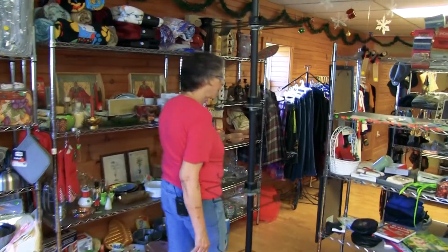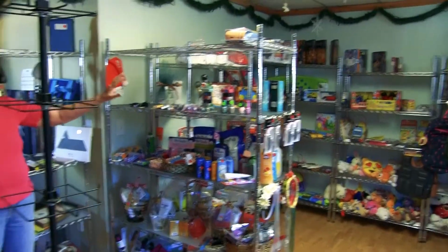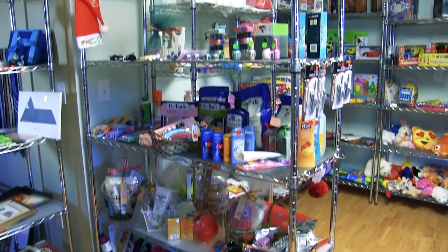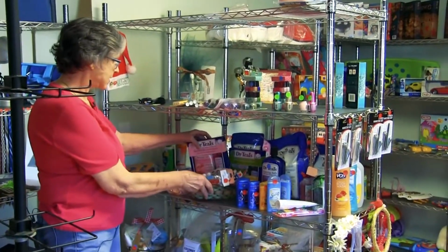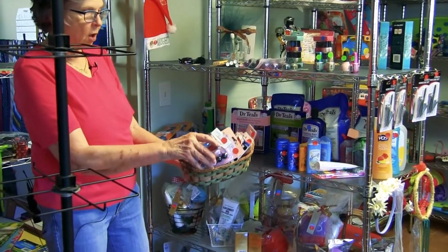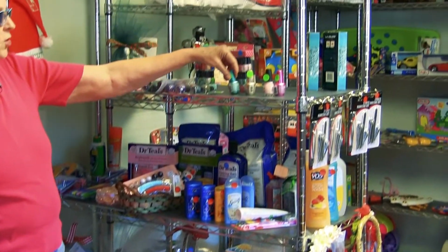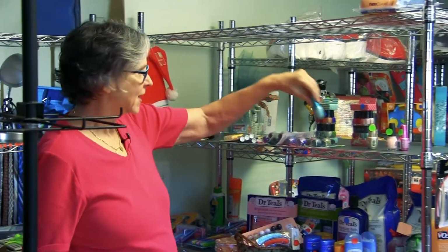Now, this area is our toiletries area. And this is where we have our soaps, our lotions, our bath salts, and our hair braids, clasps, braids, bows, all of those things. We even have deodorant and nail polish. We have lots of colors of nail polish here.